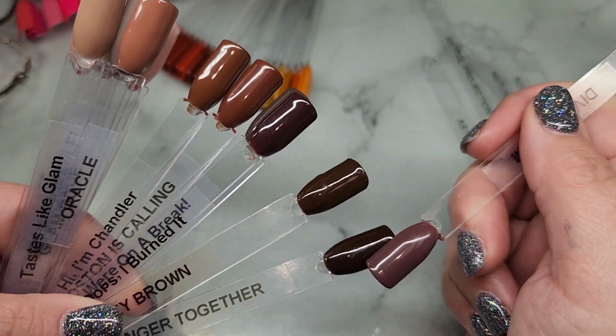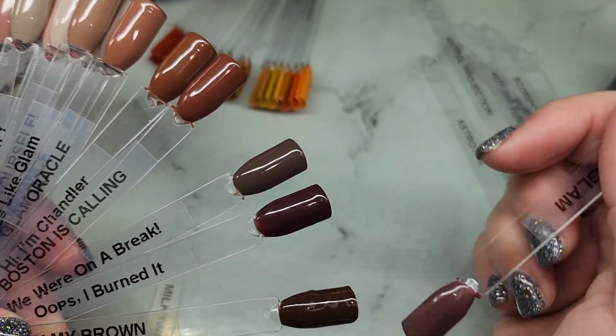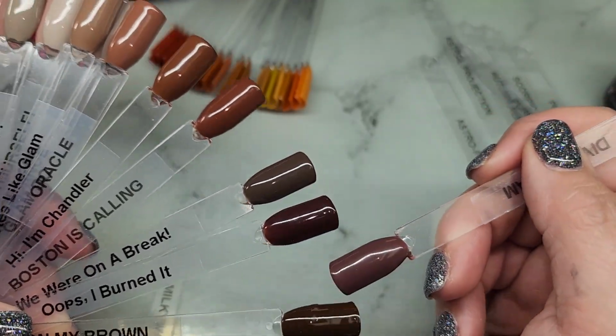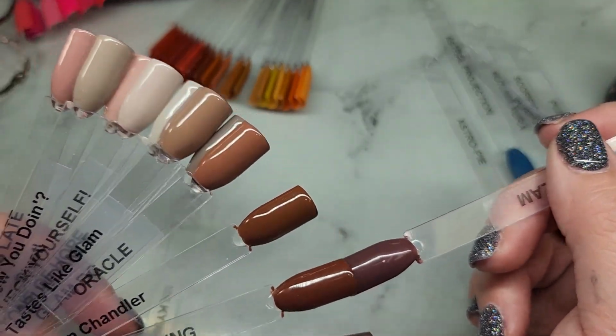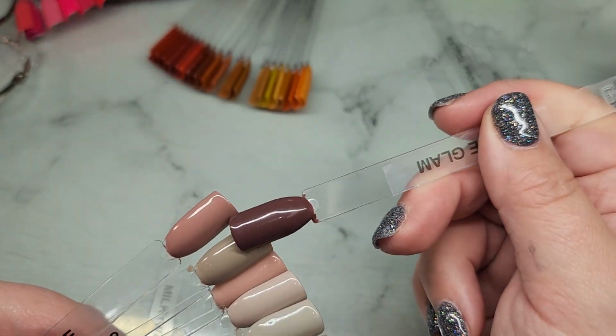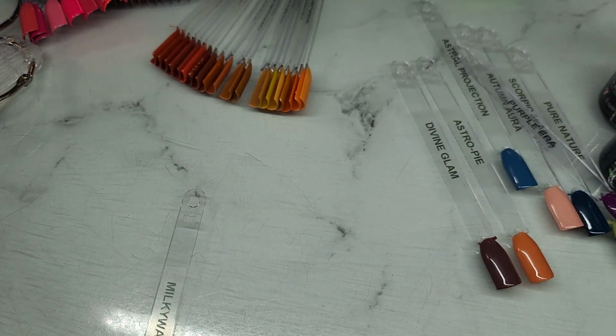Just to cover all of our bases, because this one right here looks a little bit purpley. This is Barista from the Friends collection. And we've got We Were on a Break. Yeah, not quite. See, next to the purples, it looks a little brown, and next to the browns, it looks more purple. So, all right, just wanted to double check.